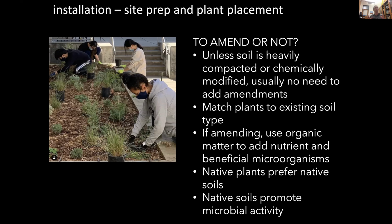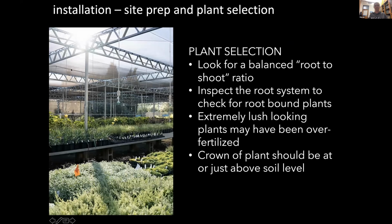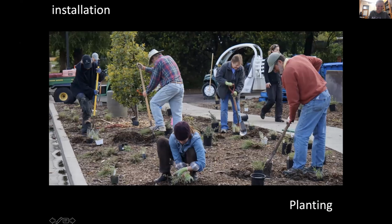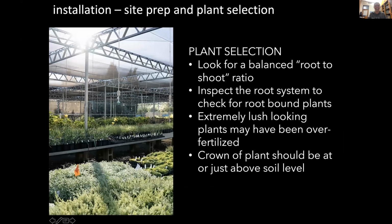But if you're really just going to use the soil, put them in your garden, you want to match those plants. If you're going to be, whoops, sorry, go back. If you're going to be amending, now I can't figure out how to go back. Uh-oh. Okay, I can. Thank you.